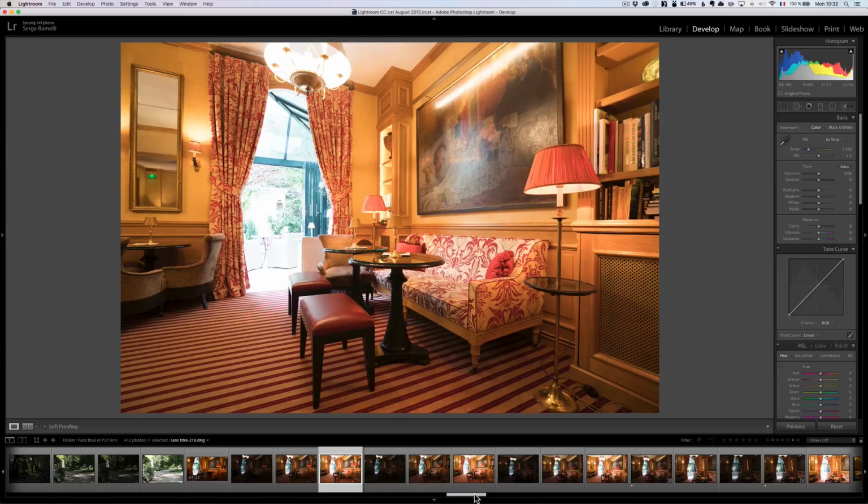Now, I'm going to show you the whole process from deciding which shoot I'm going to use and how I'm going to retouch them. So that's the first photo. I kind of like, and I'm showing you the overexposed so that you can see the framing. I know it's overexposed, it's just for the framing.